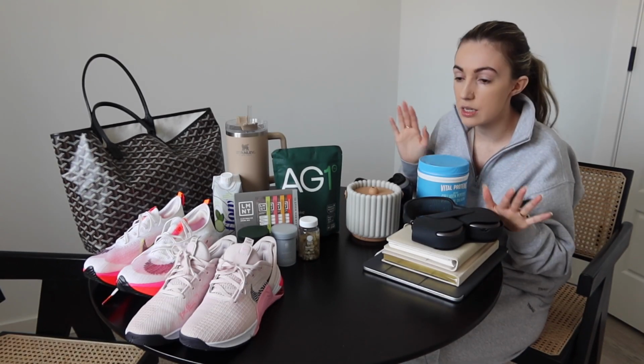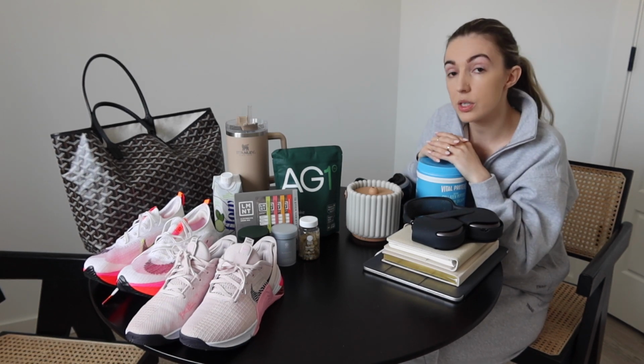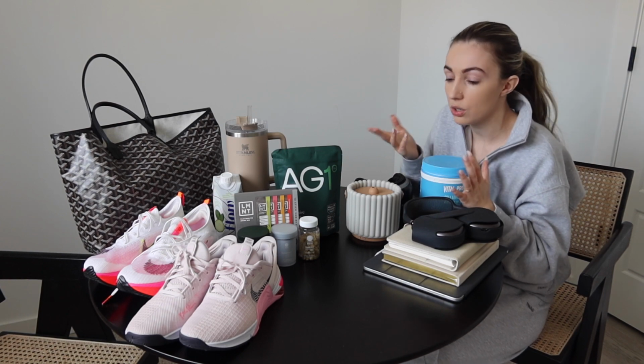It's great for your skin, it's great for your nails, elasticity for your hair, everything. It's just great for all your cells and yada yada. I don't know the science, I'm not a doctor, but I just recommend I add a scoop into a smoothie or add a scoop into water, but you can also add it into your coffee.